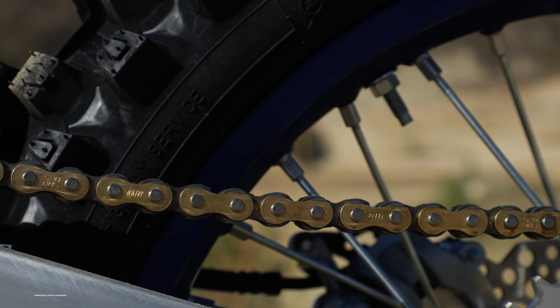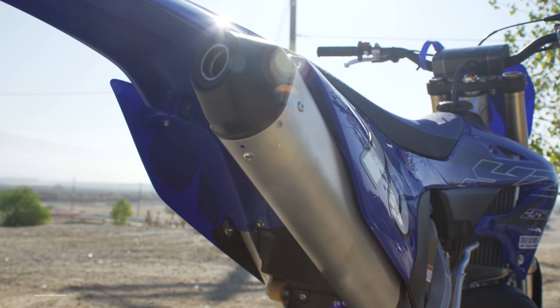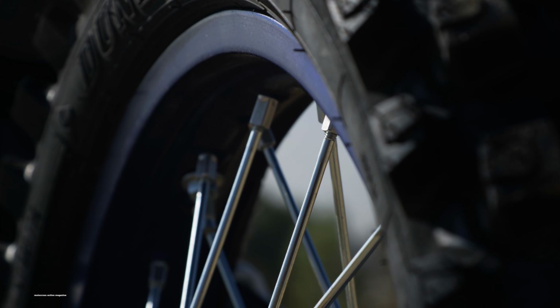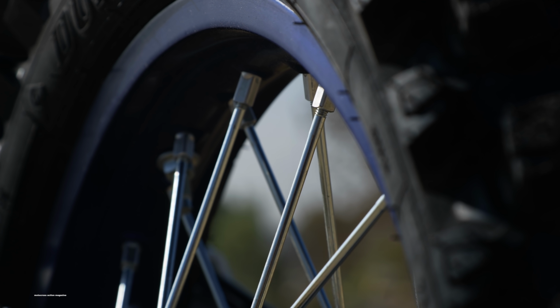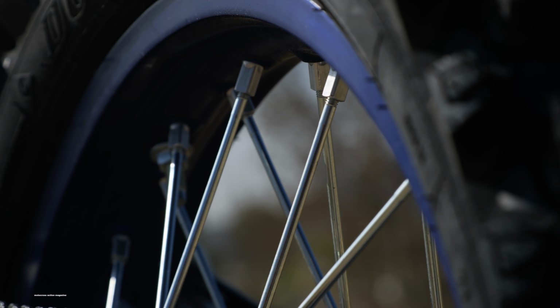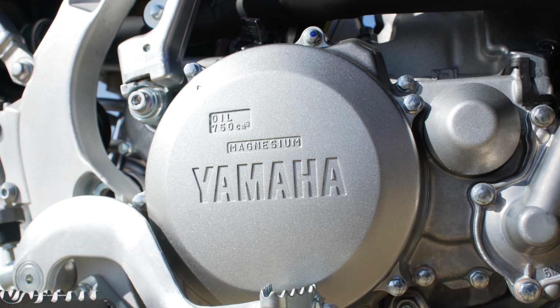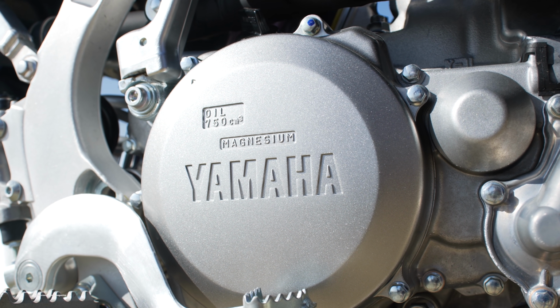It's easier to get into the power, and you don't have to shift as much. You can leave it in second or leave it in third much longer on the YZ250 and just carry that up the hills here at Glen Helen. So KTM is about a horsepower faster on peak, but where it really makes its power is in the mid-range. That's where the KTM really pulls away from the YZ250.